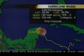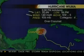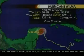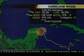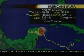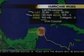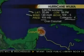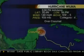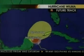So as of 5 o'clock, here are the numbers: 20.6, 86.9, winds at 140, moving northwest at 5 miles an hour, and there was the pressure at 5 o'clock. Just got a report from hurricane hunters in the storm up to 928, so going up a little bit, but still a spectacularly low pressure and an incredibly strong hurricane, Category 4 of course, on the Saffir-Simpson scale, over Cozumel Island, and it's been there for at least 4 hours now.